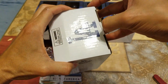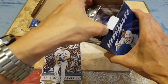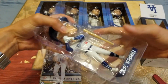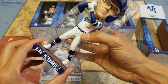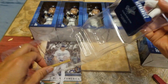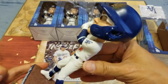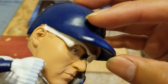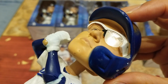So let's go ahead and take this out. So here it is. Got the Kike Hernandez bobblehead, and where's the bat? Oh, the bat is right here. Try to take it out. So he's got the helmet and his sunglasses. Wow, he even has a lens on there. That is pretty tight.